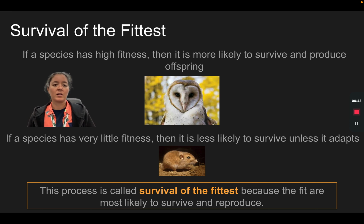So like we saw with the light-colored mice, they blended in very well with the sand, so they were more fit for that environment. The darker colored mice blended in with the lava rocks, so they were more fit for that environment. And because of this, they were able to pass on those beneficial adaptations to their offspring. This process is called survival of the fittest, because the ones that are best adapted to their environment are more likely to survive and reproduce.